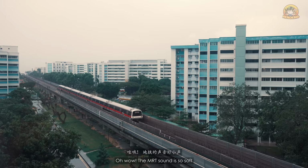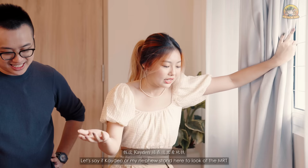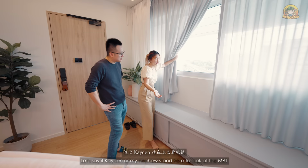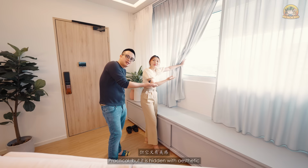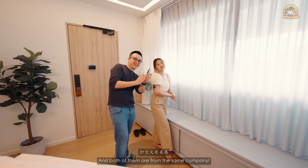Quite soundproof. My window is from HD Glass Expert, by the way. If, let's say, Caden or my nephew stands here and sees the MRT, it's dangerous. No, there's this invisible grille to protect it, and this is from MC2. So you see, practical. But with aesthetics. And both from the same company. There you go. Moving on.